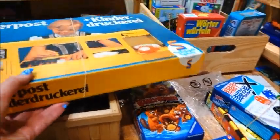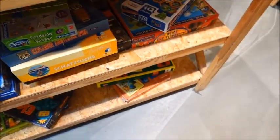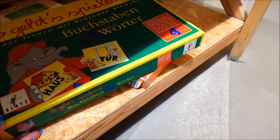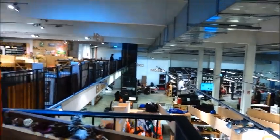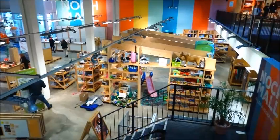So that one's pretty old. But to be honest, nothing that would really interest me. So nothing that I would want to pick up. Some more Benjamin Blümchen. But yeah, I tried. One more look from above, because the upper level is actually all books, CDs, DVDs, and a little cafe as well. It's a nice store, but I didn't find anything.